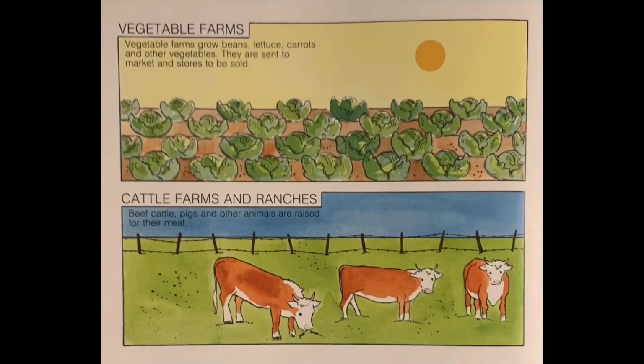Vegetable farms. Vegetable farms grow beans, lettuce, carrots, and other vegetables. They are sent to market and stores to be sold. Cattle farms and ranches. Beef cattle, pigs, and other animals are raised for their meat.